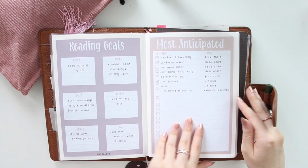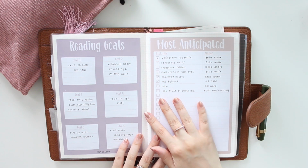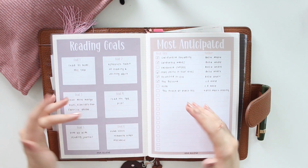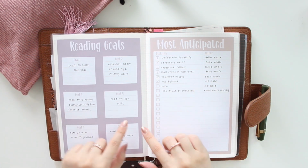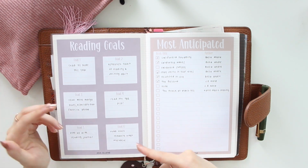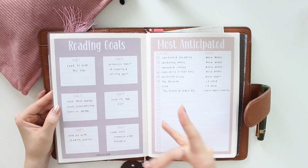Keeps everything very clean. This is a great method if you want to keep up with a reading journal but are maybe not as good at bullet journaling or drawing. So this way you don't have to draw everything out yourself. You can just stick it on.